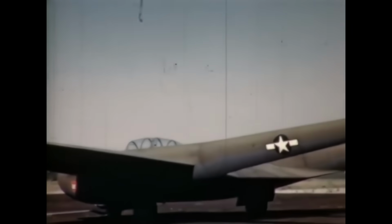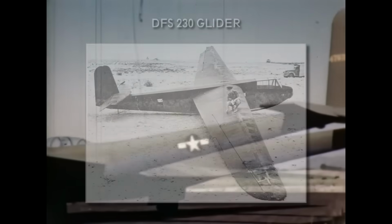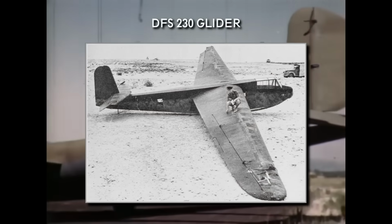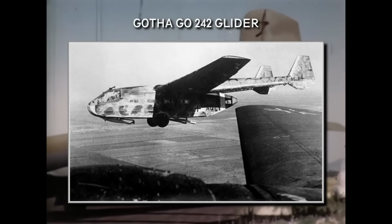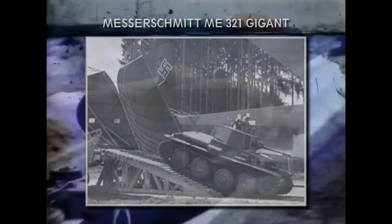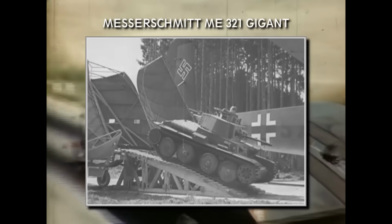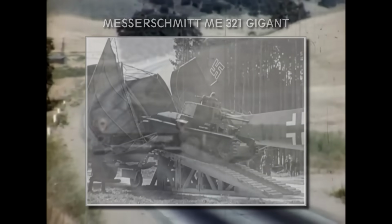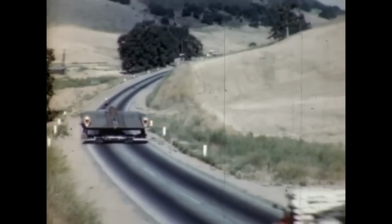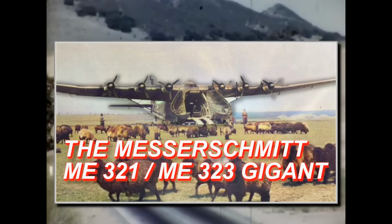The assault glider as a way to carry troops into combat was a new idea at that time, and the Germans before and during World War II designed several different types, like the DFS-230 or the bigger, heavier GO-242, which was able to carry 23 troops. And finally the giant Messerschmitt Me-321, which could carry 130 men or even medium tanks. I have already made a video about the Me-321 Gigant, so if you're interested in its history, check it out.